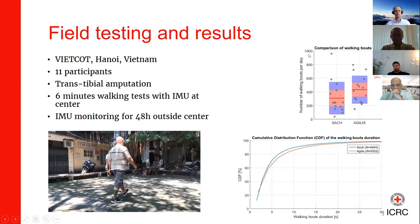What we saw, which is a promising result, is that people tended to walk more often. If you compare the walking bouts every day, with this new foot, people tended to walk more often. And when you have a closer look at the walking bout duration, we also saw that people tended to walk for a longer time, meaning, to our understanding, that they were quite confident with this new foot.